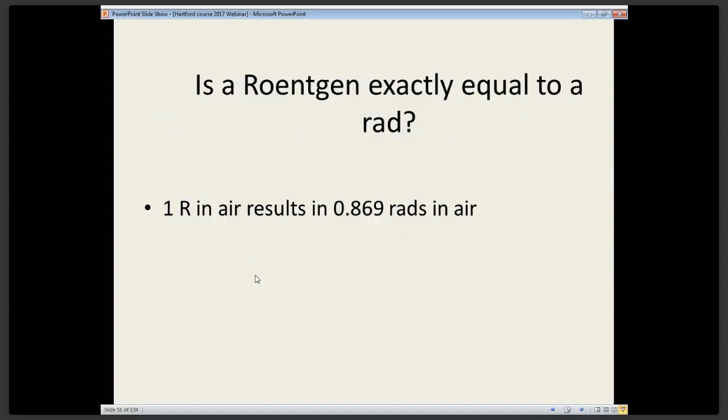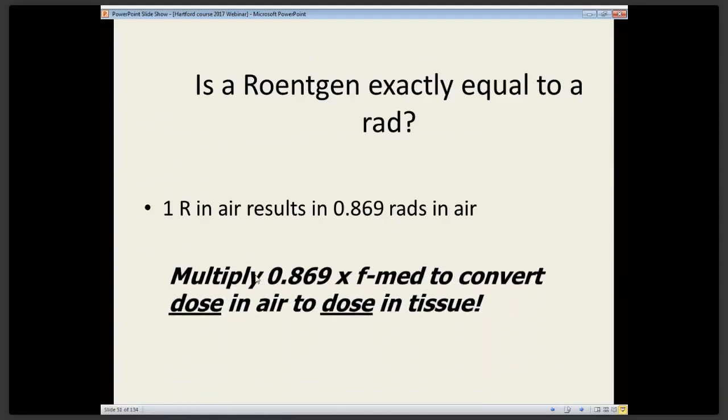Question comes up a lot of times, is a roentgen exactly equal to a rad? It's not. It's almost equal to a rad. A roentgen in air, which is a fixed amount of ionization produced in air, by definition results in exactly 0.869 rads in air. So there is a factor that is used for tissue conversion from air to tissue. Take that 0.869, multiply it by the F factor, and it converts dose in air, which I said we get in the Farmer chamber, to dose in tissue. So basically, a lot of mathematical manipulation, all very nicely laid out in the TG51 protocol.